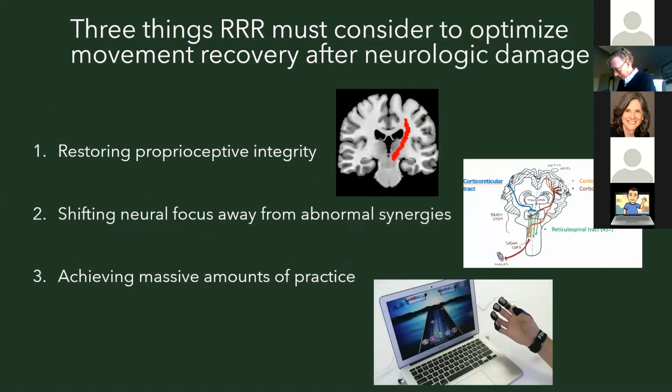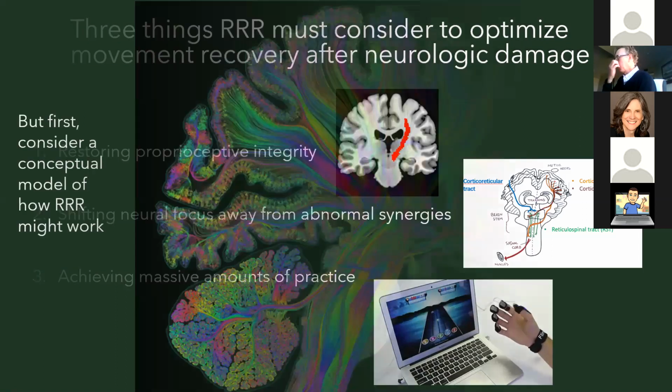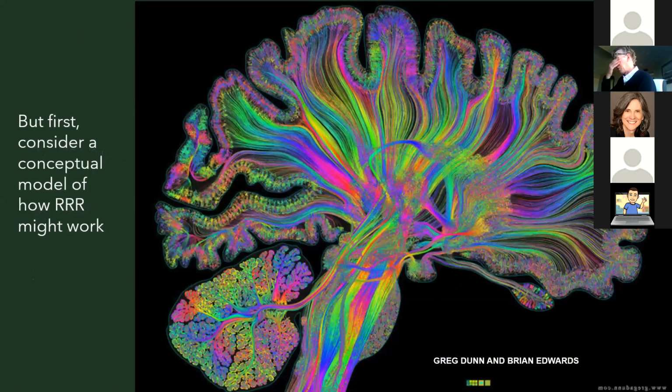So with that, I'm going to go into three things I think you should consider if you're designing therapy and robotic therapy for after a regenerative trial. This is oriented toward probably corticospinal tract regeneration. First I'm going to talk about restoring proprioceptive integrity. A lot of the focus is on the corticospinal tract, but there are other tracts and other things, and sensation is one of them.